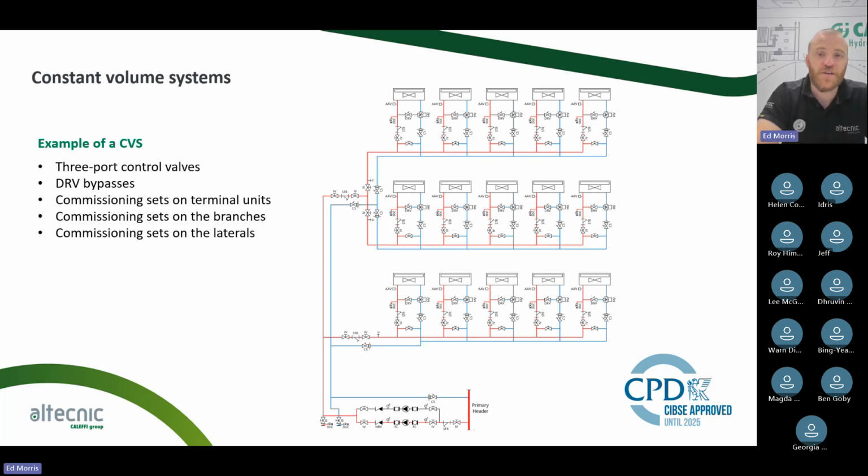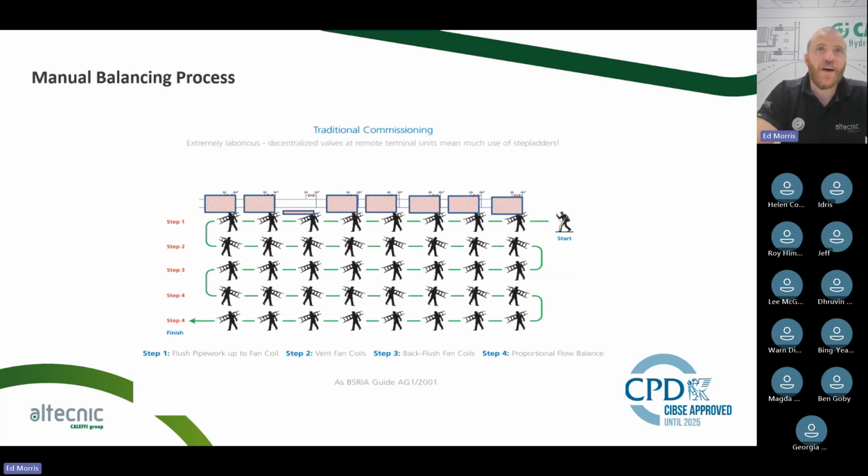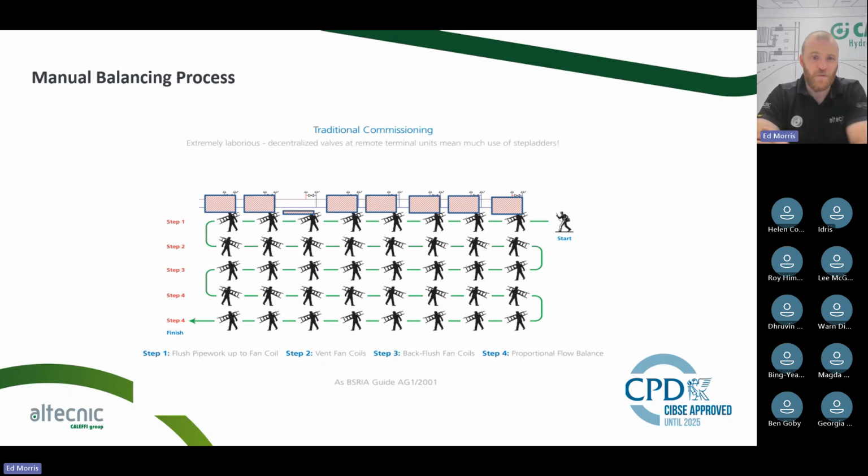And the commissioning process of this, therefore, means a lot of legwork for the installer and the commissioning engineer. So you've got to set position 1, and then walk back, set position 2, check again, set position 3, check again, and so on and so forth, until you've got the proper proportional flow rate for the system. So you can see that's quite a lot of man hours, a lot of walking backwards and forwards. Imagine on a 20, 30 story building with multiple terminal units, it's going to take quite a bit of time to balance that system up.